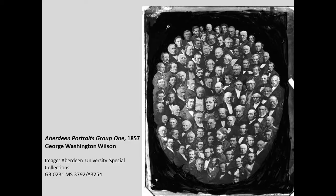Only a few years after establishing himself, Wilson uses old portrait negatives to develop an innovative montage of Aberdeen worthies. This cleverly catered to the desires of a middle class citizen who wished to be seen belonging and participating in the public sphere. Wilson's 1857 photo montage was marketed for 6 shillings, it's about £55 now. It proved an unprecedented success, so much so that Wilson was at first unable to keep up with the demand.